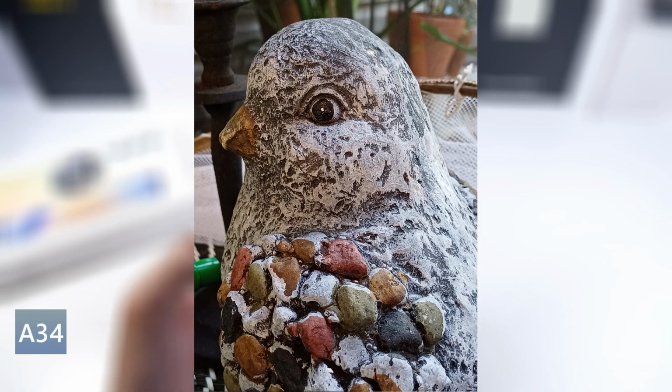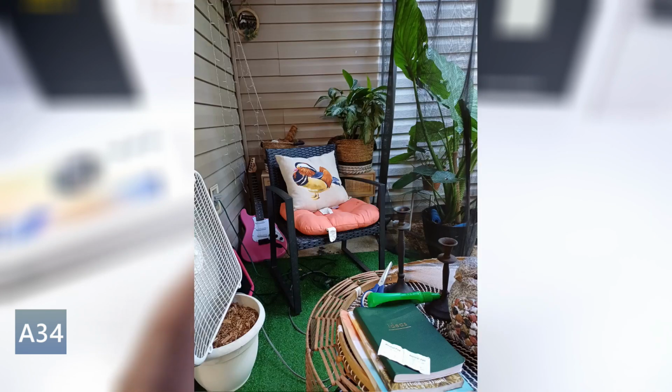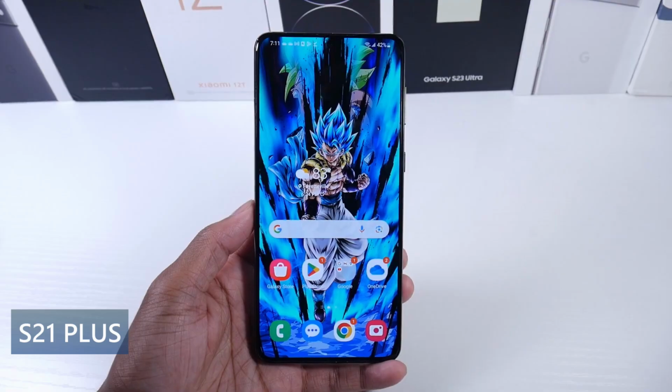It also has a very good battery life, 5,000 milliamp hour battery, 25 watt charging. Excellent battery life. Definitely get a full day out of this phone. So even though I'm not a huge fan of mid-rangers, I thought this was actually pretty decent. Really surprised me.